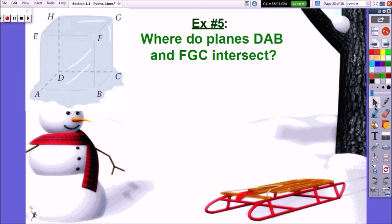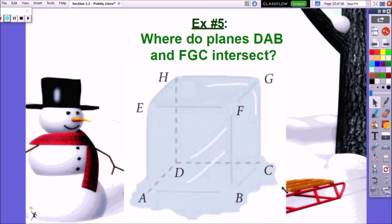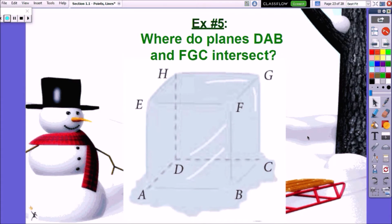So the next example, where do planes DAB and FGC intersect? So now we're going to talk about the intersection of planes. And we haven't officially talked about where they intersect, but we're going to kind of discover that together. So plane DAB, let me grab a different color here. D, there's A, and where's B?